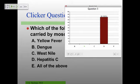But yes, it's hepatitis C, which does not appear to be carried by mosquitoes. All of the other ones are clearly carried by mosquitoes. And so that's the whole idea here of vector-borne disease. And so that's the message as far as these viruses are concerned.